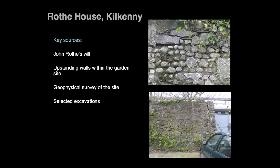Obviously, the upstanding remains, also critically important. A geophysical survey of the site, which is effectively this ground-penetrating radar that Tim Butler was talking about earlier. It's a bit like an ultrasound where you're trying to see, can you see shadows of stuff under the ground, and that then informs, particularly on a project where time is tight, where you do the excavation and how you do the excavation. And then following on from that was selected excavations as we went along.